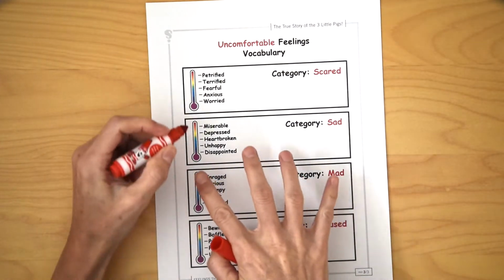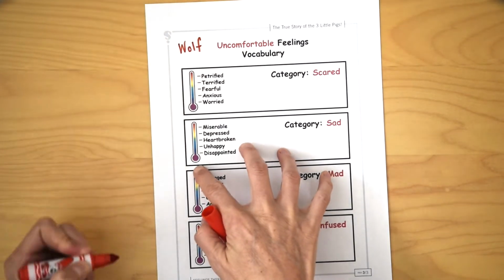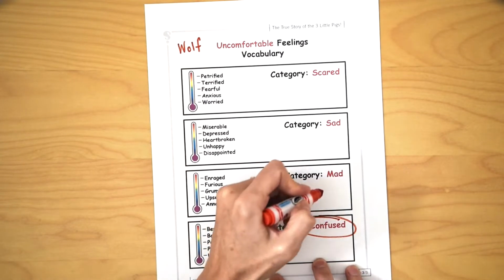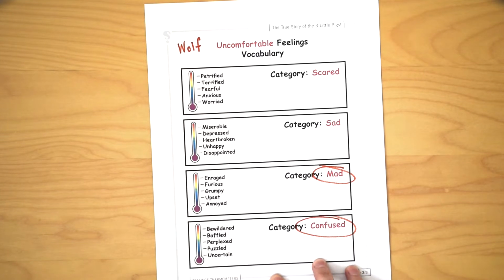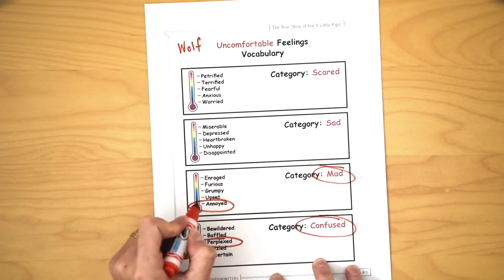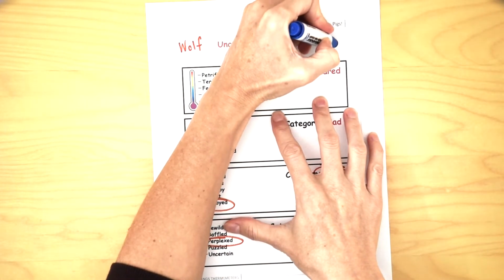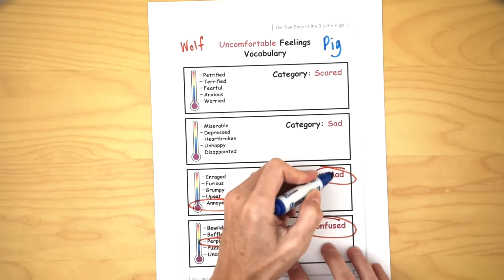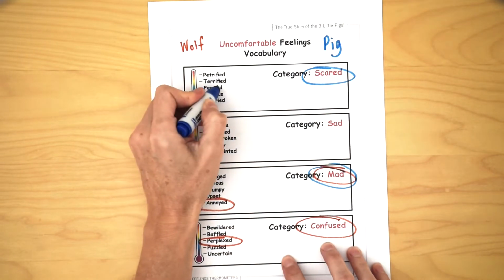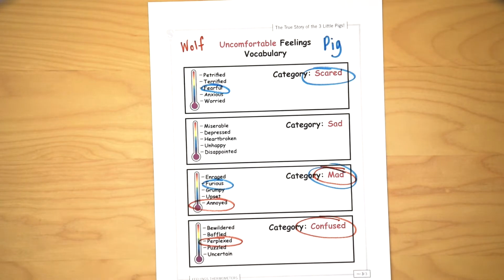For example, on this page, we can infer that the wolf is having uncomfortable feelings in both the confused and mad categories. When we think about the intensity with which he's feeling these, it might make sense to choose both perplexed and annoyed. As for the pig, he seems to be feeling both mad and scared, so perhaps fearful and furious might be good fits. Keep in mind there are many potential correct answers here.